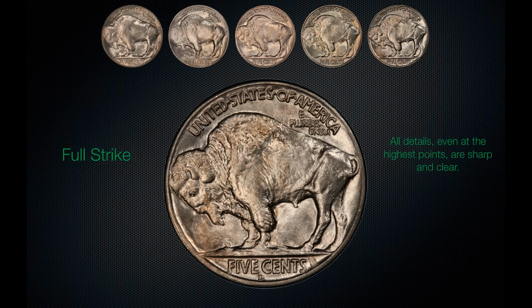This is a fully struck Buffalo nickel. You notice here the tip of the horn is sharp. You've got a whole lot of detail in the fur, in the head, the split in the tail back here.